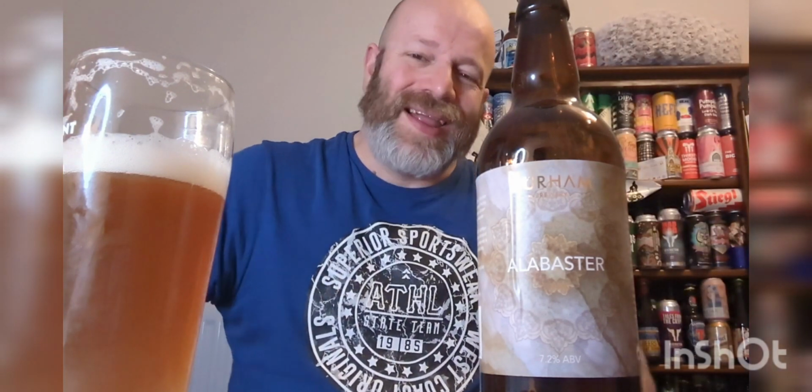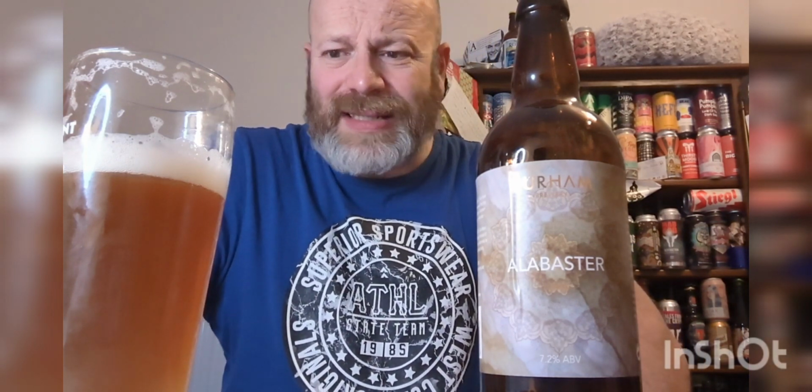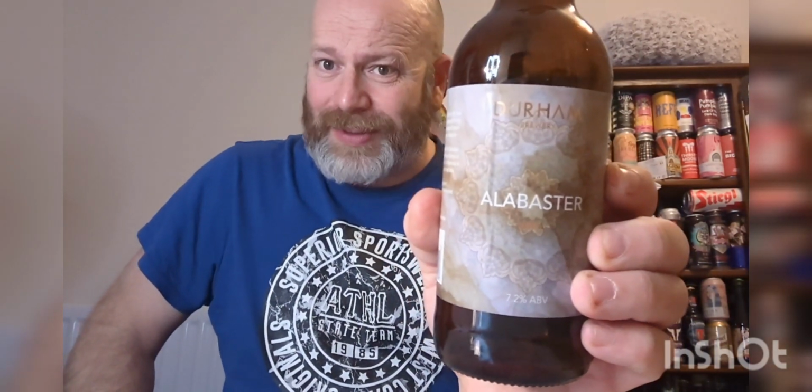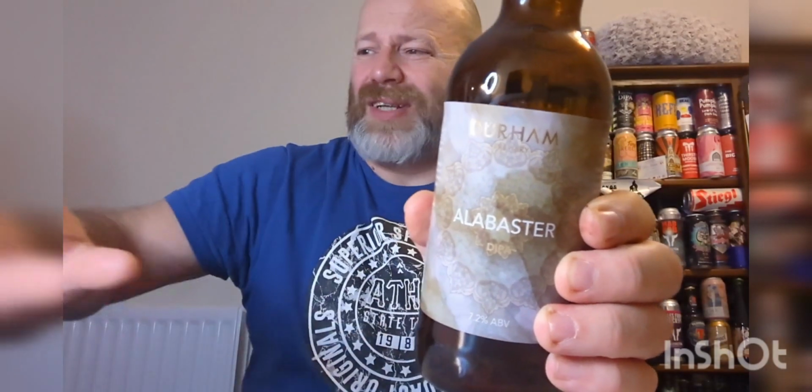My friends, I'm going to enjoy this now. Sit back and enjoy it, because it's one of them beers just to sit back, relax, enjoy. Durham Alabaster White Stout, not double IPA, because that double IPA description, if you compare that to the modern day craft brewing of double IPAs, it's nowhere near them. Totally different ball game. This Alabaster, highly recommend it.